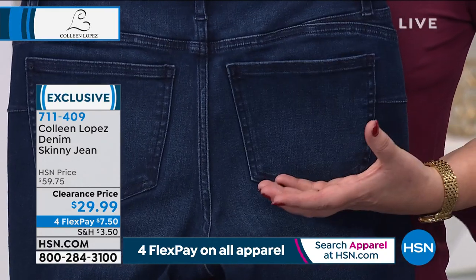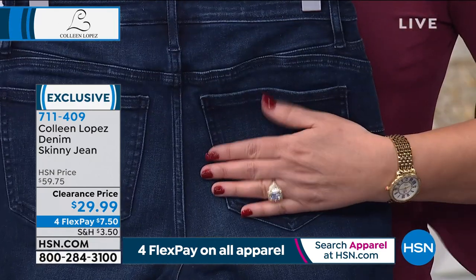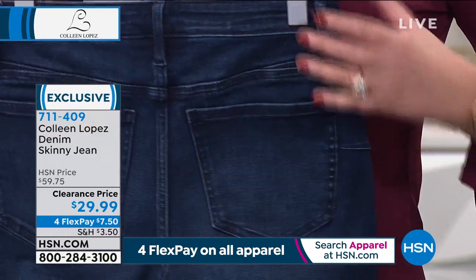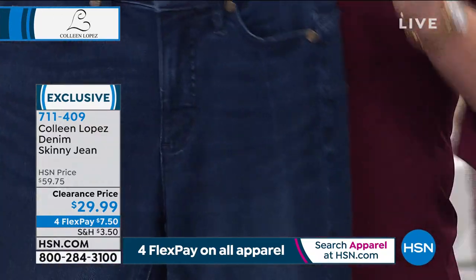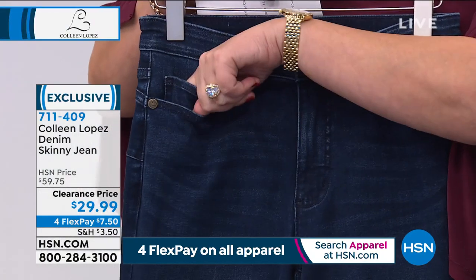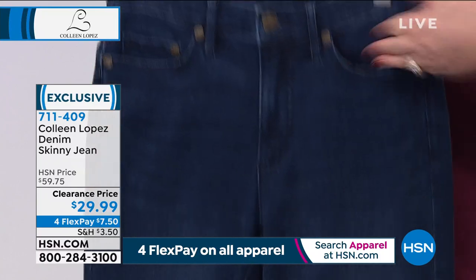There's little cool details. I love the shape of the pocket. I like the size and the placement of the pocket. They're not little tiny. They're not too huge. I love just all the yoke detail here. A little bit of added stretch. They are a classic 5-pocket style. Check it out. Little baby pocket here. Fun little pockets in the front.